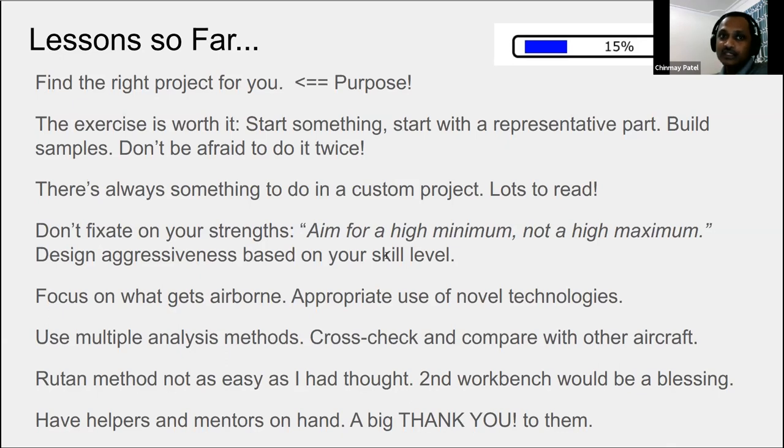The exercise is well worth it even if I fail. So I would strongly suggest starting on something. Build samples, build a part or two, and don't be afraid to build it twice, because the point is to learn, and you could fly existing airplanes if you are just interested in the flying.